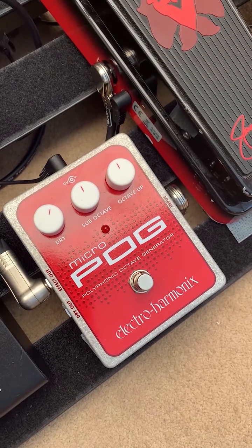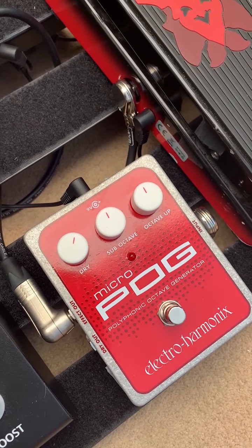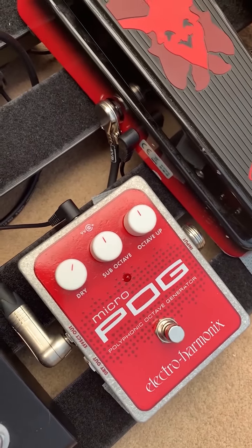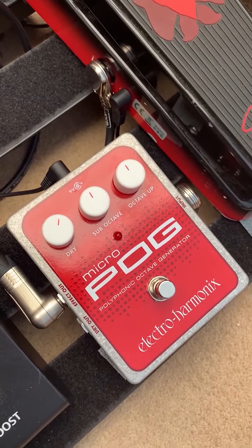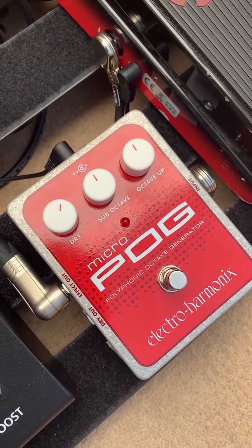The POG is kind of the latest addition. I use this on a couple of songs. I think Masking Pain is one of them, and that adds an octave above and an octave below, and just gives you a big spread of sound, I guess. So I use it very sparingly.